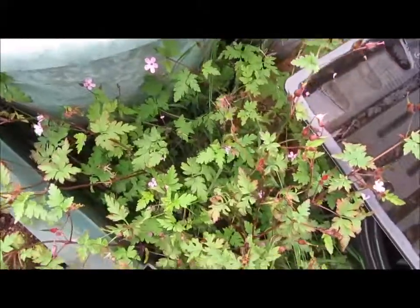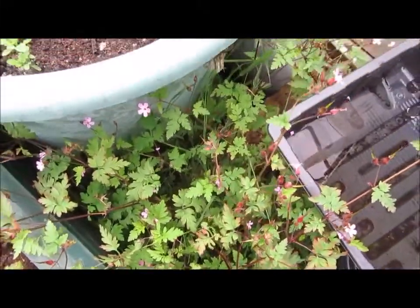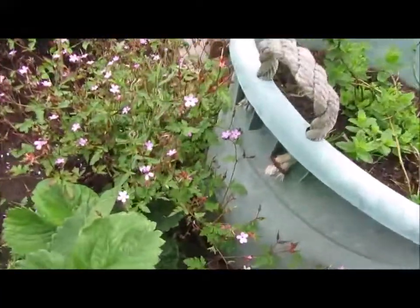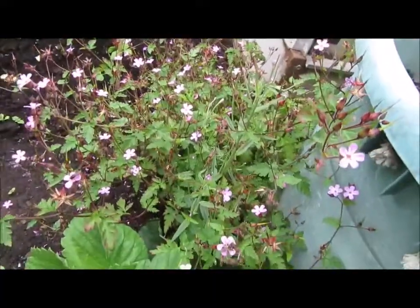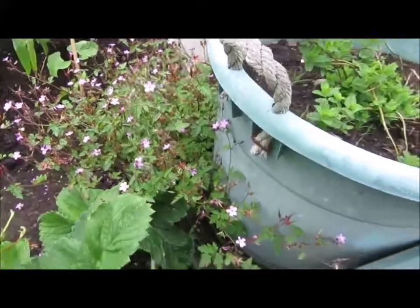Right, can anyone help me identify what this is? It's got a small pink flower and a ferny shaped leaf. It's got a very herby smell about it. I can't figure it out. I don't think it's a weed, but I might be completely wrong. I think it's a herb that's gone wild. So if anybody can help me, I'd be very grateful.